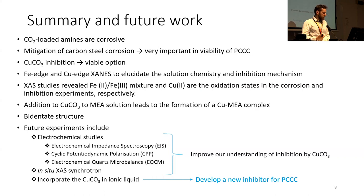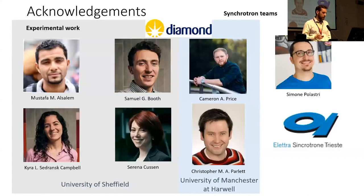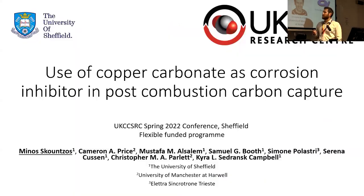And further down the line, we'd like to develop a new inhibitor and incorporate copper carbonate in ionic liquid and see what happens there. Thank you to everyone who, of course, participated, and to you for your attention.